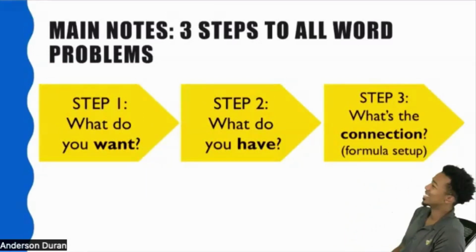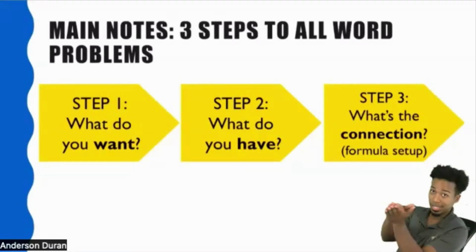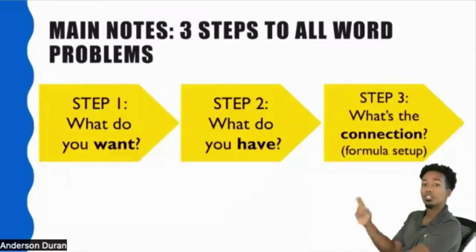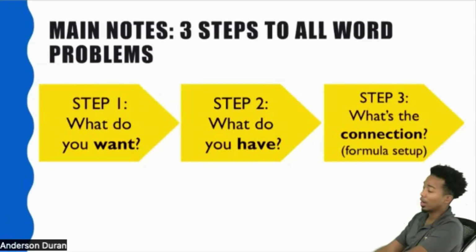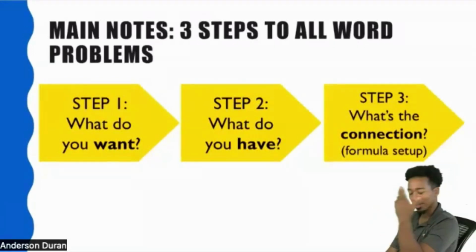So with that said, here's the thing. Word problem is about storytelling. It's about understanding what the goal is and understanding how to sort through information and build connections. So the first thing you should always do in a word problem, number one, no matter what, is ask yourself, what do you want? Everybody, there's a 3-letter acronym that a lot of us like to write when we're doing word problem classes. And what is that going to be?